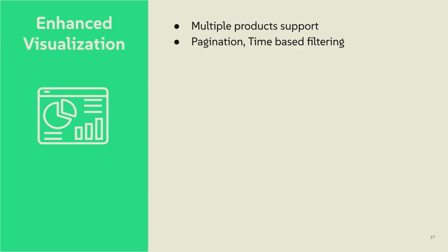All right, then accommodating the features I mentioned previously on the stack validation. So embed multiple product support, so that the UI becomes a central place for multiple products rather than having separate websites for several products. And also user experience improvements such as pagination or time-based pagination and filtering, and what I mentioned previously about the charts and so on.